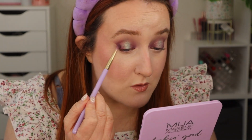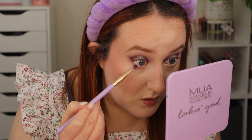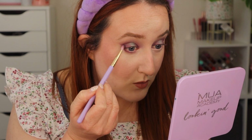So I'm just gonna go back in with that fluffy brush that I was using for that Bramble shade. I did also sharpen this up. I might add a wing, I will see how I feel, but I'm going to take that eggplant shade. So it is a little bit darker, but it's more of a cool toned purple, whereas Bramble has more of that red. And I'm going to run this all the way along the lower lash line. Really smoke it out.